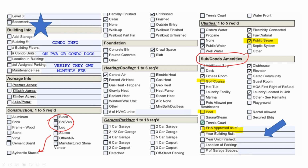Whether or not it's FHA approved, because you can search the MLS for that. And unfortunately, a lot of agents leave it blank. That's really unfortunate. I'm going to show you that too.